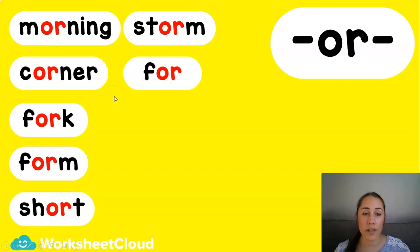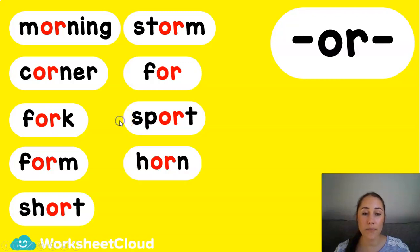in grade 1 already. Sport. Now, sport is a game that we play with teams against each other. And you might play sport at school, or we could watch sport on TV. Horn. This could be the horn of an animal, like a rhino horn, but it could also be a noise that you could make.